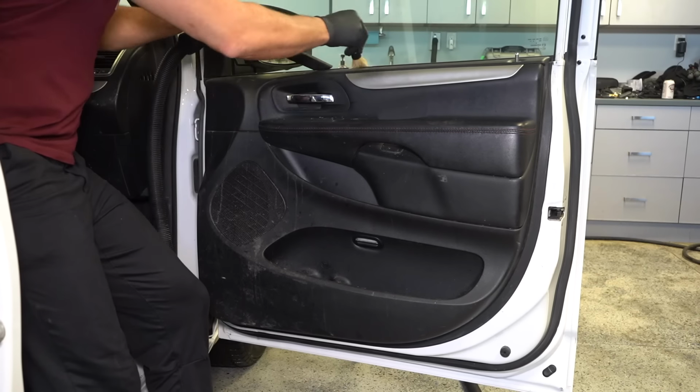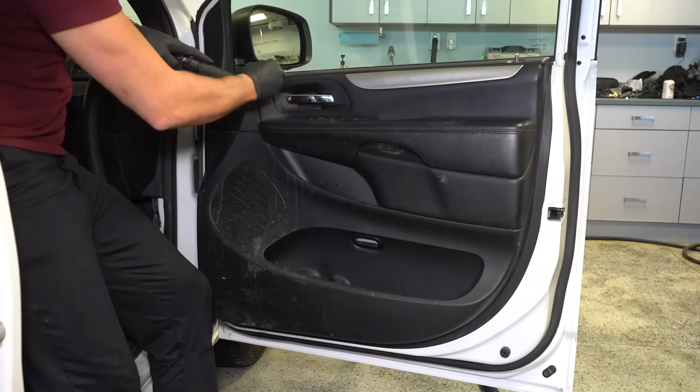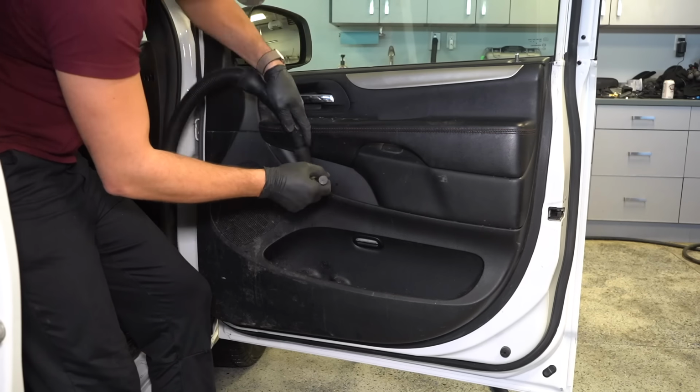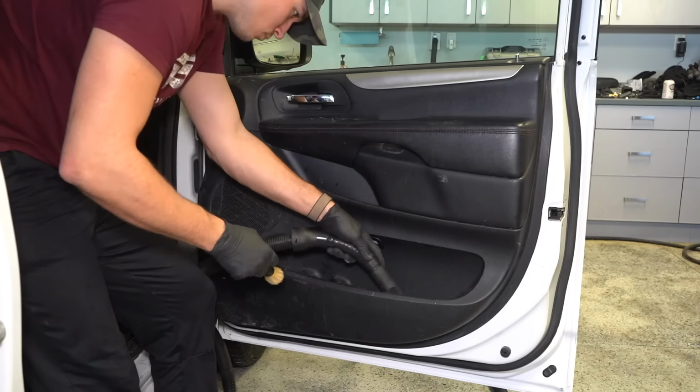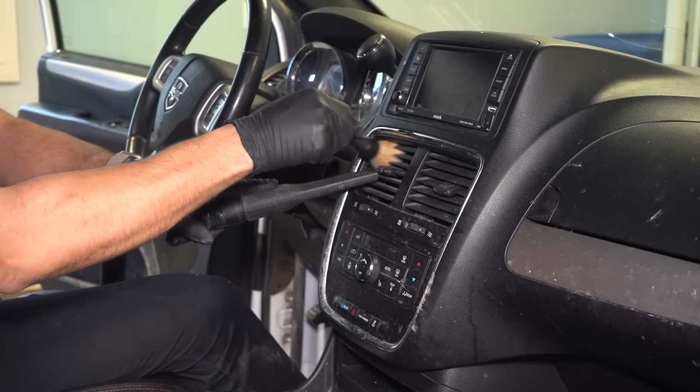Now, one thing you'll always see me do is go around with the vacuum and my detail brushes around all the interior trim, agitating in the crevices, cup holders, and storage compartments, as getting as much of the debris out as I can now just makes my job easier when I'm steaming everything later on.